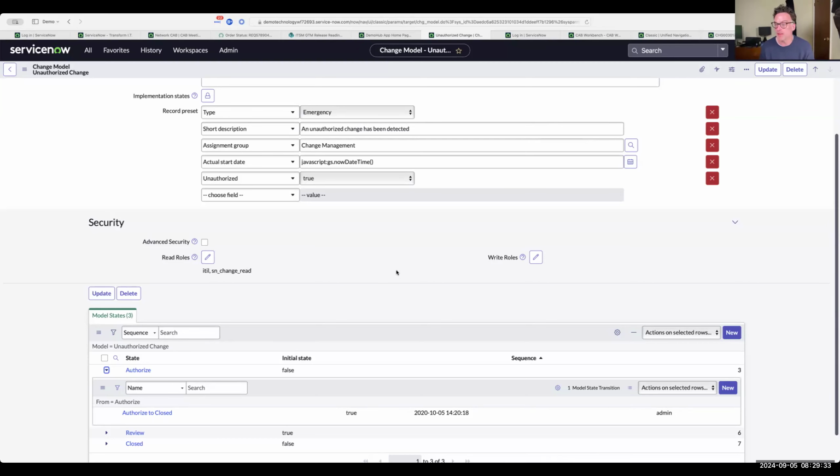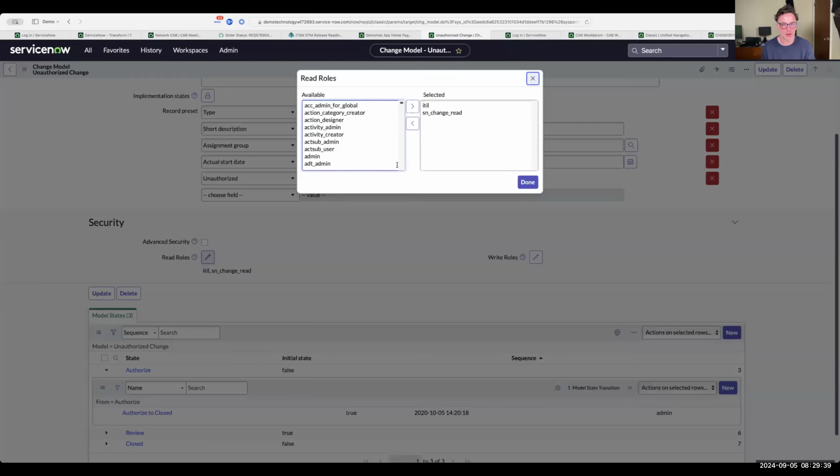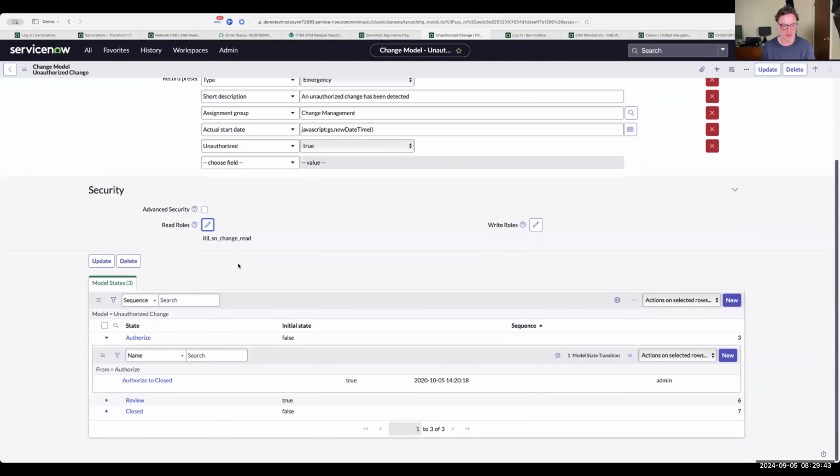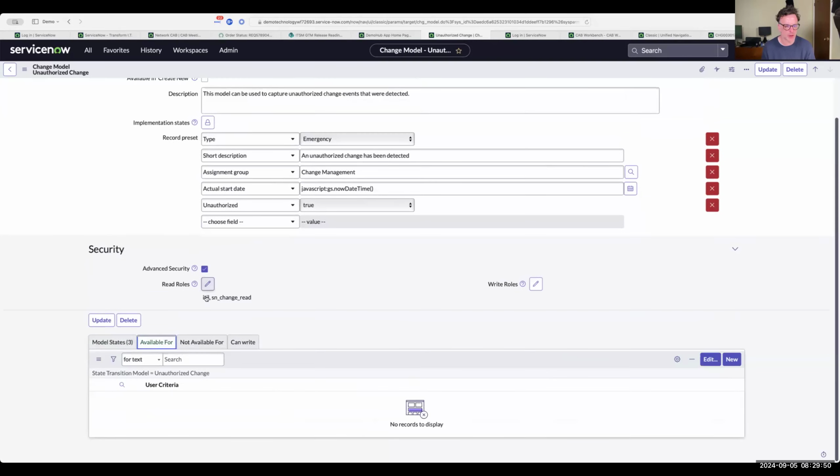From within the change model itself as well, at a very base level, we can control who can access that change. So in here, we've got read roles. We can make sure that only the right people can see that particular change. At the moment, we're opening that to pretty much everybody. But if I go into advanced security, you can see we've got user criteria that allows us to be really specific about who can see and who can't see that particular change model from within the catalog or from within the new change process.